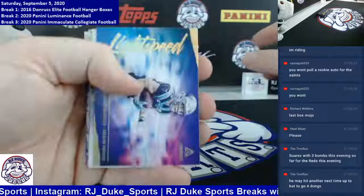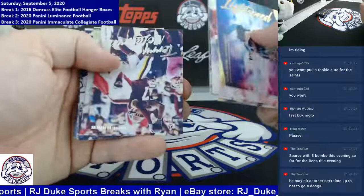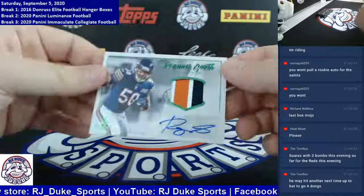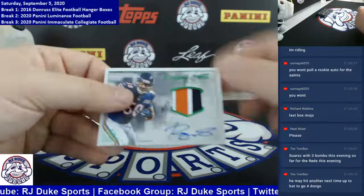Run CMC insert there. Zach Bond, J.K. Dobbins, Kelly Bryant, and then Sam Darnold, McLaurin, Jared Goff, Hollywood Brown, numbered to 299, Le'Veon Bell. And then for the Bears, Roquan Smith. Ooh, all right, we've got a little patch auto here, three-color patch, on-sticker auto, numbered to 25, short print here, 2 of 25, Roquan Smith. There you go, Chicago. Congrats there.